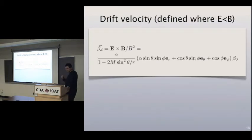Then you can calculate the drift velocity, which is of course defined where electric field is smaller than magnetic field. You can calculate it exactly. Unfortunately, I couldn't find a good plotting program to plot the trajectory, because it's got a complicated three-dimensional motion. The drift velocity, of course, far out is just the velocity of the black hole. Near the black hole it becomes very complicated.